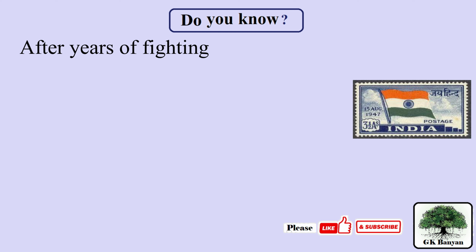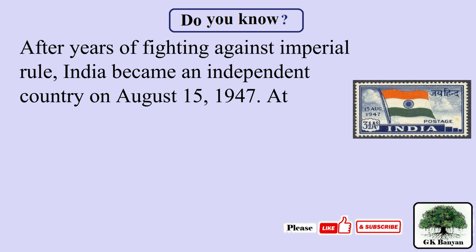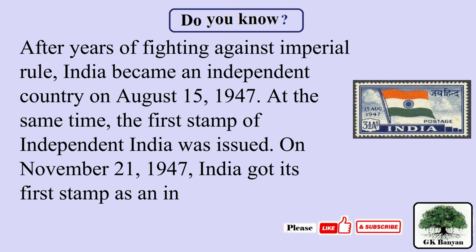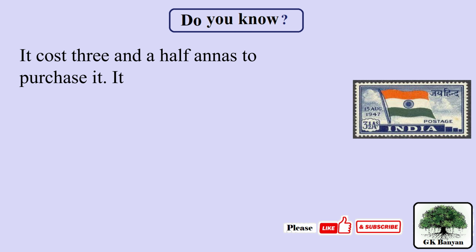After years of fighting against imperial rule, India became an independent country on August 15, 1947. At the same time, the first stamp of independent India was issued. On November 21, 1947, India got its first stamp as an independent country. It cost 3.5 annas to purchase it.